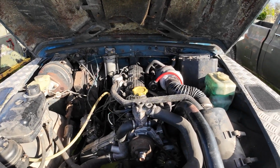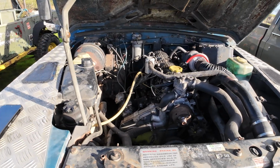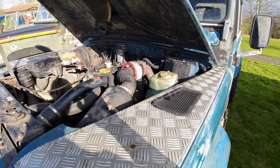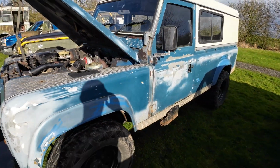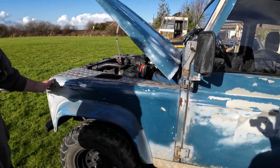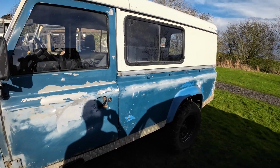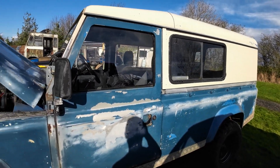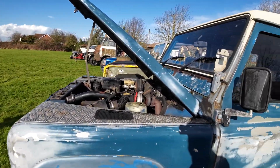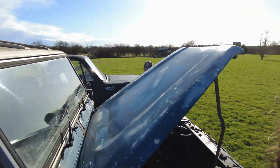My plan with this truck is to make it a comfortable family vehicle, nice comfy seats in the back, all proper seat belts, make it a usable family vehicle rather than such a commercial vehicle. I don't think I'm going to do anything with the paint. I really quite like it looking the way it does, a bit of patina on this one. I'll just get the camera and show you guys some different angles of the old girl.